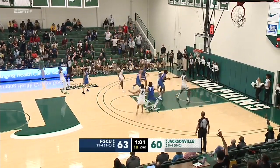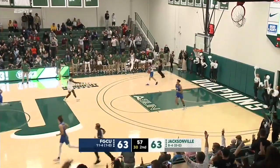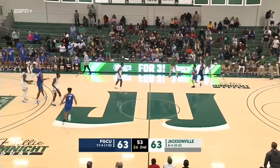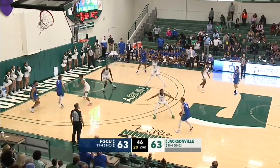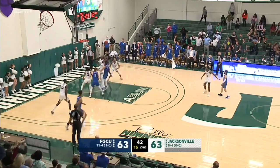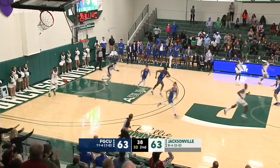Nolan, he wants to answer. He connects! Kevion Nolan in the splash! 63-63. What a game. Man, what a game. John Martin. They get it out of his hands. Largy, though, he can pull in and out. Samuel offensive rebound. Stripped by Marsh.